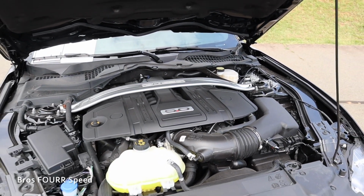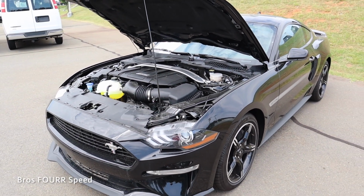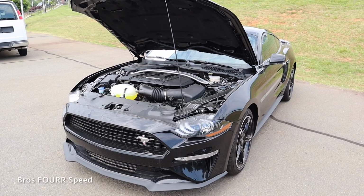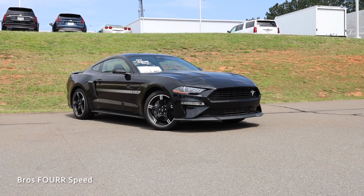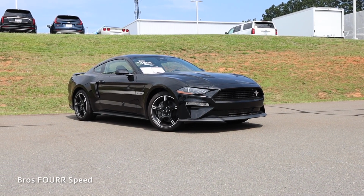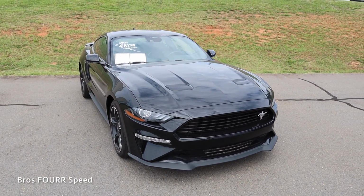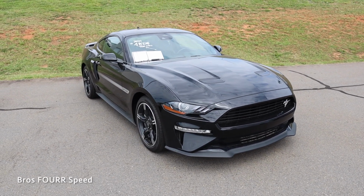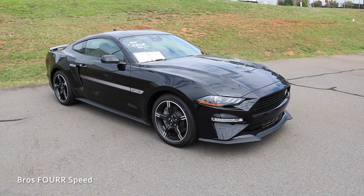It pumps out 450 horsepower at around 7,500 RPM and 420 pound-feet of torque at around 4,600 RPM. That power is sent to the rear wheels. This weighs in right around 3,800 pounds. It'll do 0 to 60 in 4.2 seconds. It'll do the quarter mile in 12.2 seconds, up to its top speed of 155 miles an hour. And it has a fuel capacity of 16 gallons.